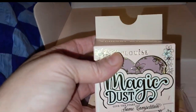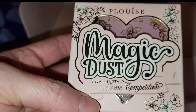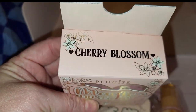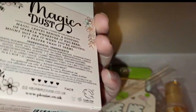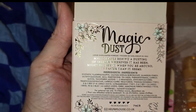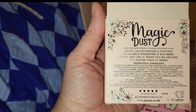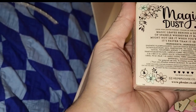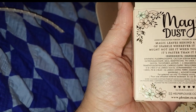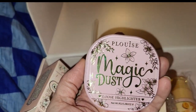So our first item here is magic dust, which is a give the stars some competition. And I'm guessing the color is cherry blossom. And it is, the gold is not helping. It says magic leaves behind a dusting of sparkle wherever it has been. Might not see it when you're around. It's faster than it seems. Okay. Gotta love this packaging. Oh, it's a loose highlighter.